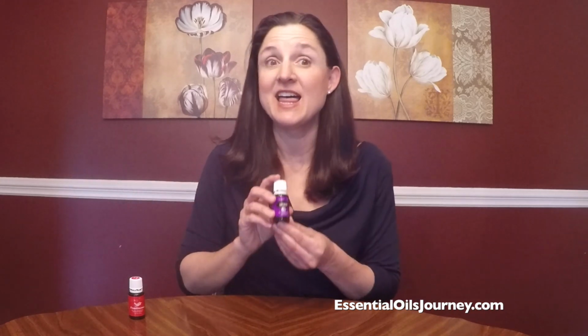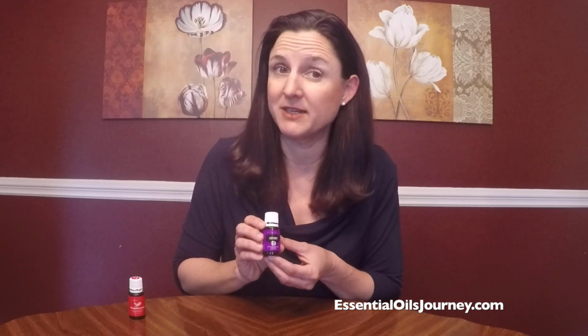My next favorite essential oil is lavender. And lavender is often referred to as the Swiss Army knife of essential oils because it has so many uses. I use lavender in my house for bug bites, for sunburns, for any kind of itches. I also use it for calming. It has a beautiful scent. It's one that is often found in my diffuser.